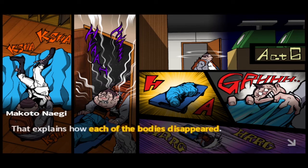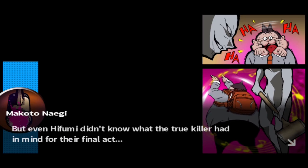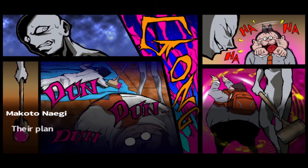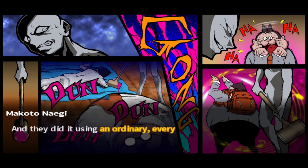That explains how each of the bodies disappeared. But even Hifumi didn't know what the true killer had in mind for their final act. Their plan all along was to kill Hifumi and get rid of the one person who could betray them. And they did it using an ordinary, everyday hammer from the repository.